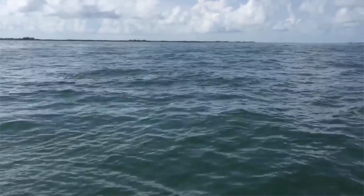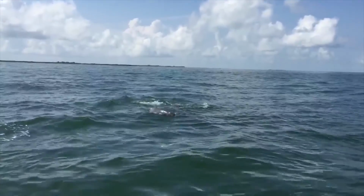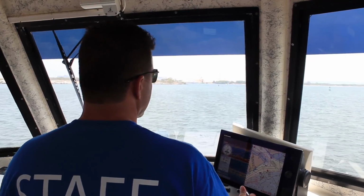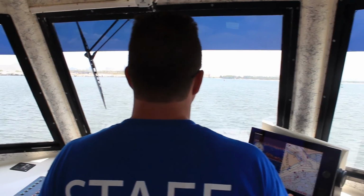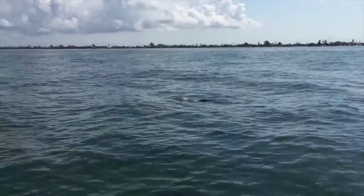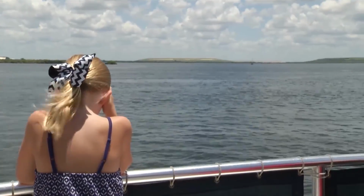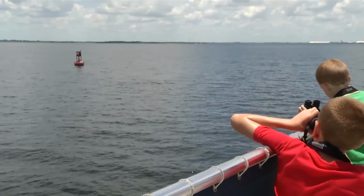One of the things that we like to do is bring our guests out here, teach them a little bit about the environment, about the bottlenose dolphin, as well as the birds, the environment, pollution, and different things that affect the wildlife out here and our water. We have Captain Jamie here. He's navigating us out here today. One of the things that is enjoyable about being a captain out here on the Florida Aquarium is that we actually get to be out on the water almost every day. It's enjoyable teaching the kids new things, just to see their eyes light up whenever they learn something new as well.